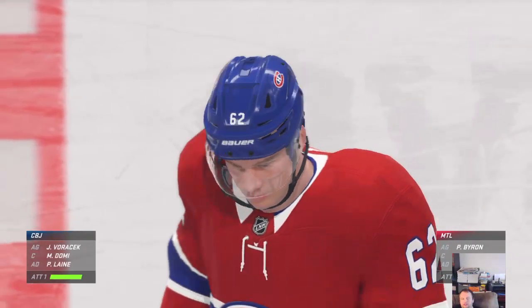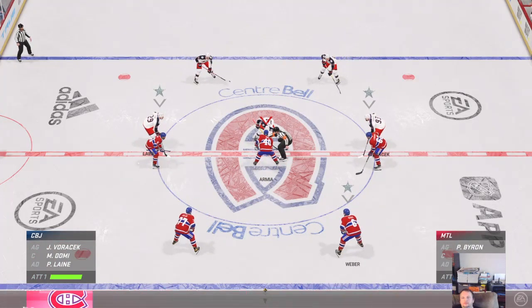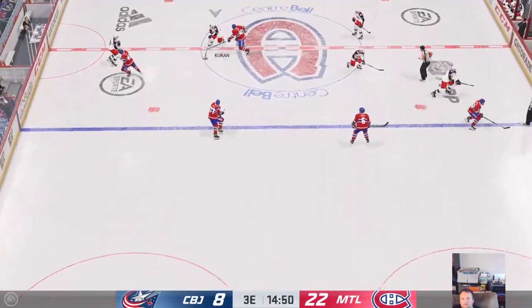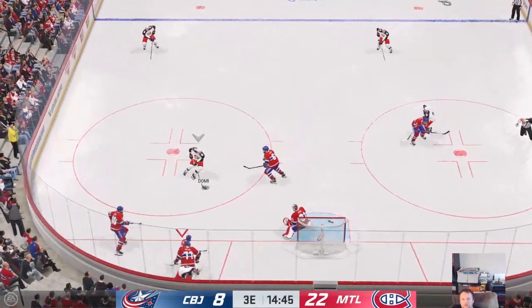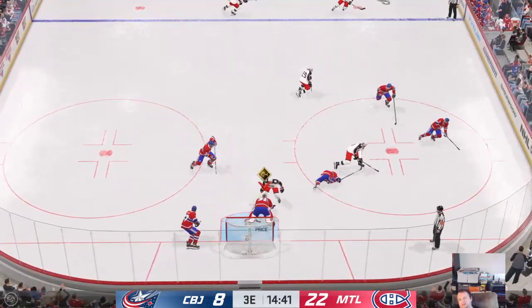Canadians are on absolute cruise control here in the third. Well, they built such a large margin, you can use your whole bench and coast it in. Columbus wins it. Kukin's got it against the boards. Here's a chance. Makes the save as that goes off the glove.